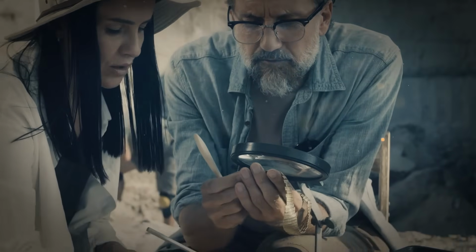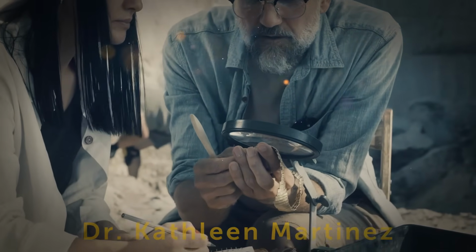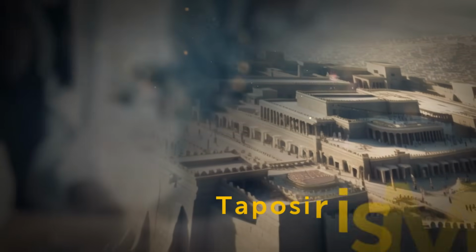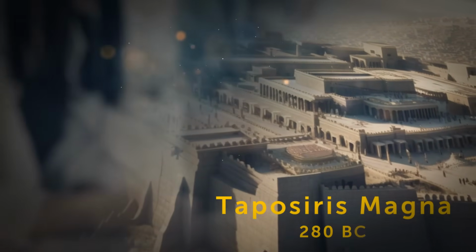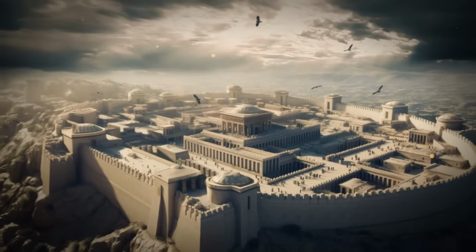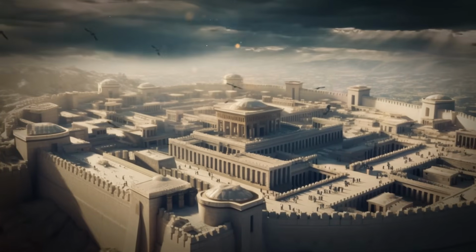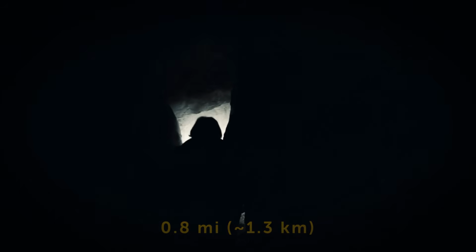So, one archaeologist, Dr. Kathleen Martinez, has been studying ancient records and temples around Alexandria for decades, and concluded that the tomb of the queen should be located under the ancient city of Taposiris Magna, founded in 280 BCE. It was a big city on the northern coast of Egypt, where tens of thousands of people were engaged in trade and industry, and it seems that Dr. Martinez's guesses turned out to be correct. She and a group of archaeologists have discovered a secret underground tunnel near Alexandria, with a length of about 0.8 miles. It was cut into the rock under Taposiris Magna's temple.